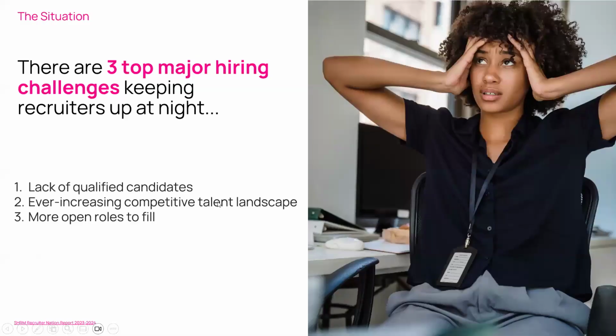A couple of things we like to point out with Attract and Hire: recruiters, how to recruit talent, all of that type of stuff. Three of the top major hiring challenges companies are coming up against these days: the lack of qualified candidates. A lot of recruiters, HR, whoever is doing your recruiting, is really struggling to get qualified candidates to apply for the job and even through the door for interviews. Number two is the ever-increasing competitive talent landscape, trying to get those really good qualified candidates and being competitive against other companies that have similar jobs out there to what you are posting on these job boards.